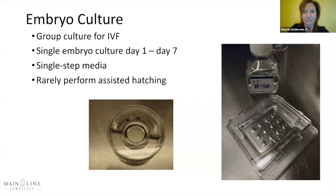Next slide, please. In terms of our embryo culture, at the time of retrieval, we use a HEPES buffered medium that's covered with oil to maintain osmolality and also temperature, prevent evaporation. And then we will trim the cumulus cells in that HEPES buffered medium. Then they're rinsed and placed in the Origio well culture dish, which you see there in the middle. We put about a mil of media in the middle and cover it with oil. And we will co-culture or group culture up to 8 eggs per dish.